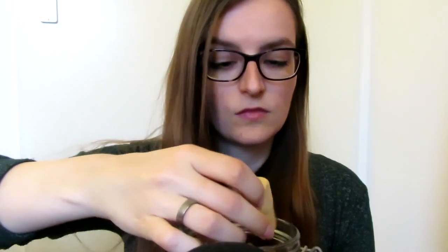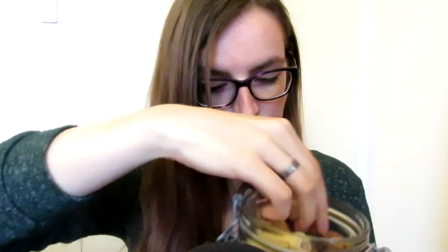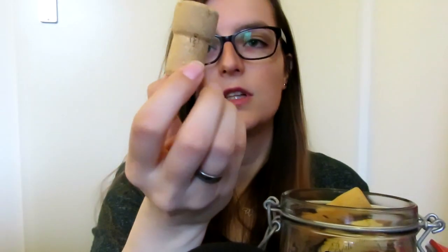Gonna take a couple out because it's a little bit too full. I think this is a cider one because you can still see it a little bit in the shape that this was on top. This one's a little clearer.